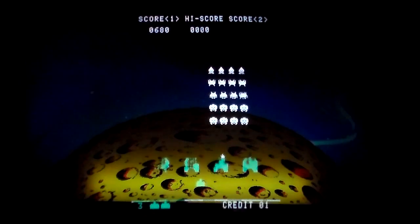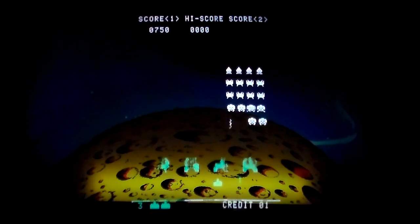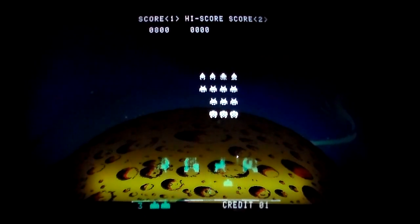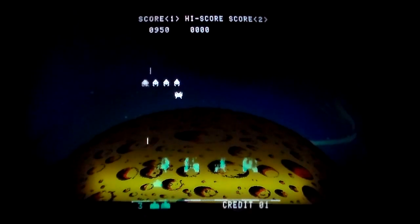So now they really gotta march a long way across the screen. Gotcha! So once it gets down to this, I just try to get rid of the low guys. And again, I am no expert at Space Invaders. I'm sure there's a much better way to play than I do. You can count your shots too. After a certain number of shots is when the ship comes out, the UFO.